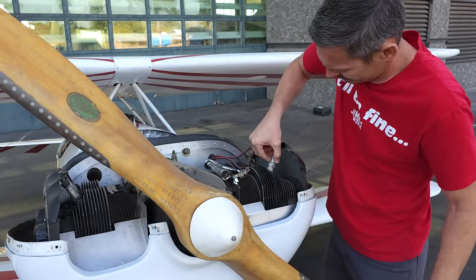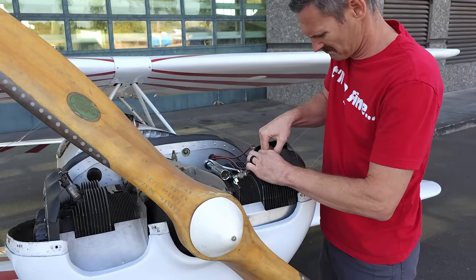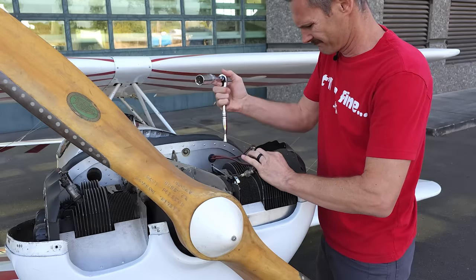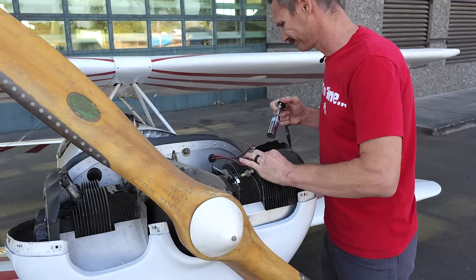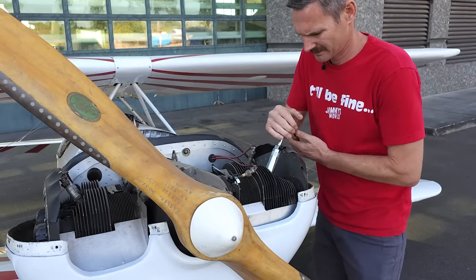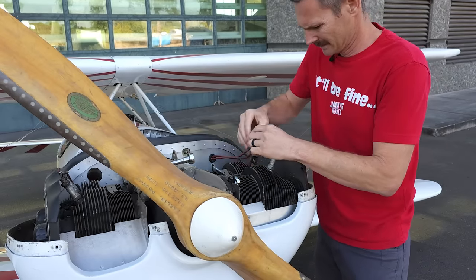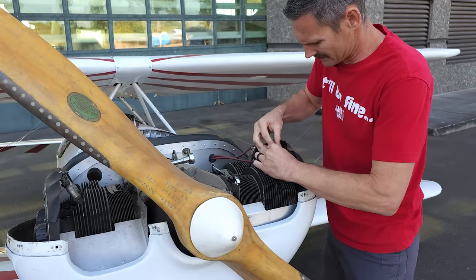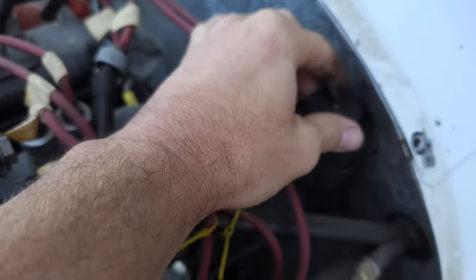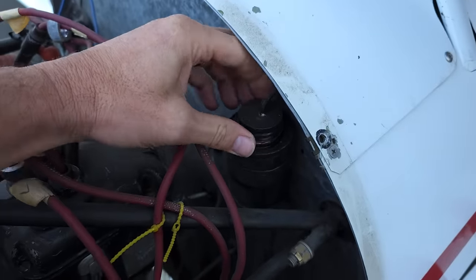You know what? We're just going to put this bad boy right back in there. Like that, and like that. That's my confidence level. What's the odds that there's any brake fluid in this? Oh, that's all kind of gummy.